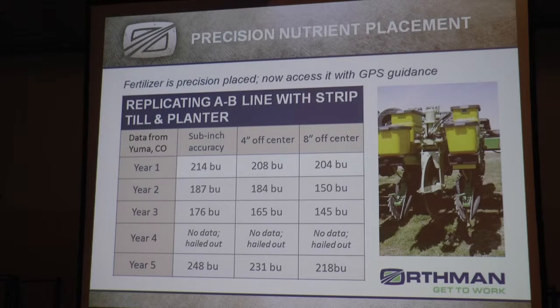So the first year that we did this study from Yuma, Colorado at the Irrigation Research Foundation farm, we looked at irrigated yields. And so if you're at sub-inch accuracy, where you're saying we're placing the seed 1 inch plus or minus from where we placed the nutrients, you can see what the yield was. When we were 4 inches off that center, we were about 6 bushels down, and then 8 inches off in that first year, we were 10 bushels down.